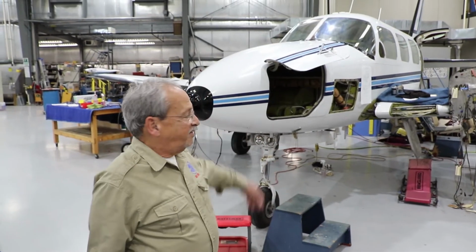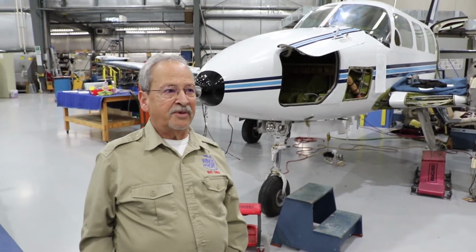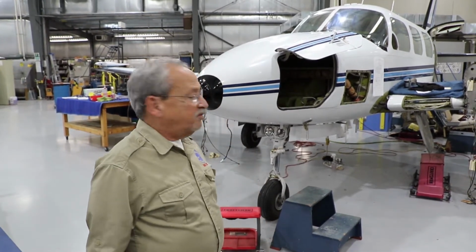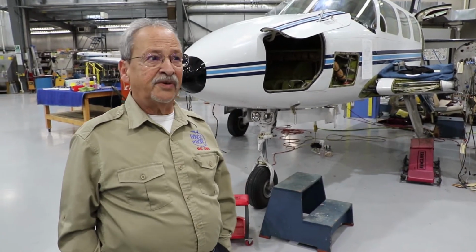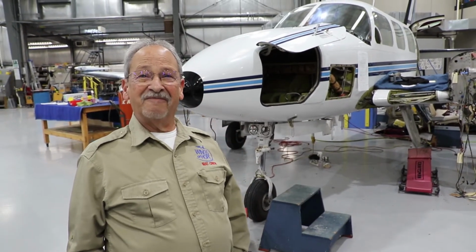This is our PA-31 Navajo. Just purchased that a short time ago within this year, and this is the airplane in which I was privileged to fly my last medical relief and air transport patient flight for Wings of Hope.